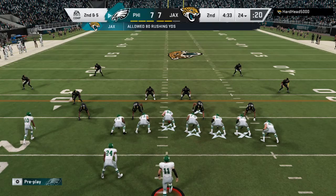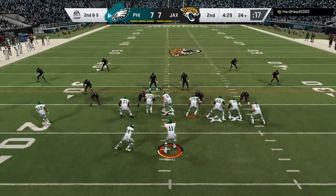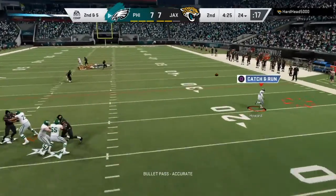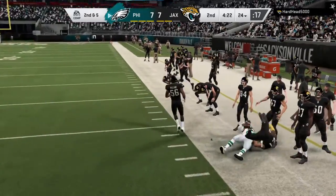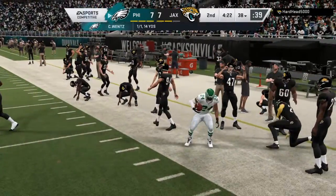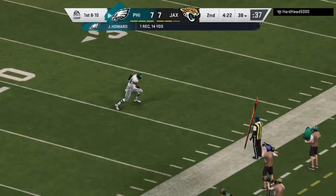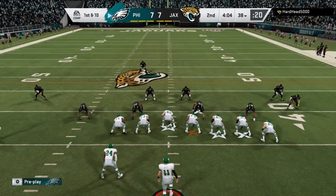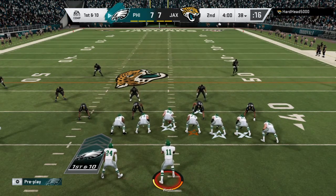After the pickup of 5, here's second and 5. Wentz off the fake handoff to Howard. Gets this to his running back, Jordan Howard. 14 yards there and an Eagle first down. I know most of the time when the ball's in the air, you're thinking wide receiver, tight end, but running backs, they can be a big part of any passing offense nowadays. So here's a first and 10 at the 38.